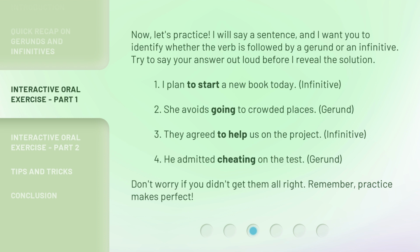1. I plan to start a new book today. Infinitive. 2. She avoids going to crowded places. Gerund. 3. They agreed to help us on the project. Infinitive. 4. He admitted cheating on the test. Gerund. Don't worry if you didn't get them all right. Remember, practice makes perfect.